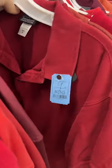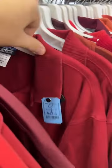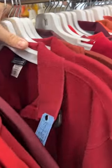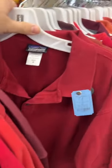It's another Patagonia. I'm going to pass on this one, too. Damn, they have a bunch of these, though. Ooh, now that changes. This changes things, because if I put multiple in my store, I could get somebody to lot these up. What do you guys think? Should I pick up these Patagonias?